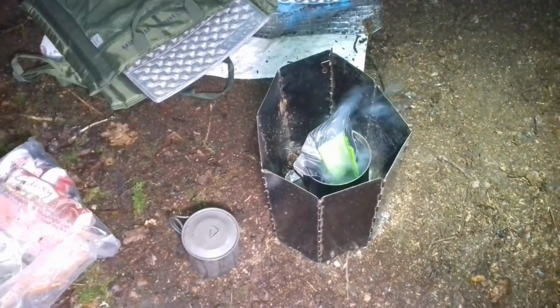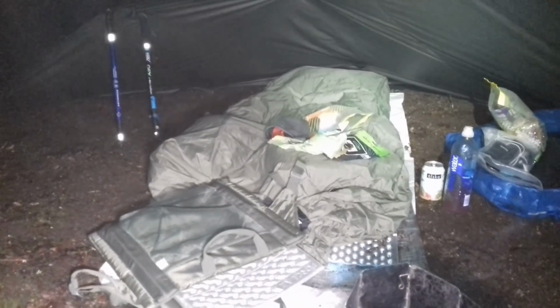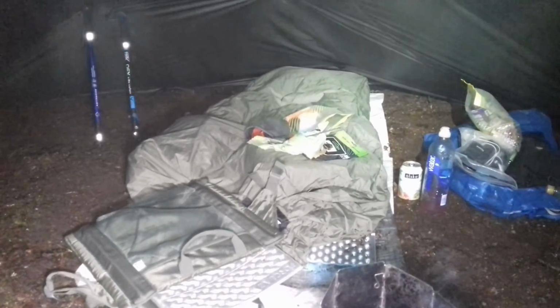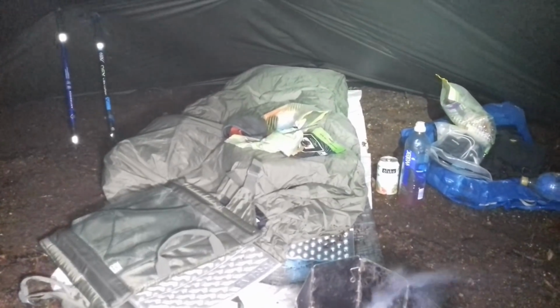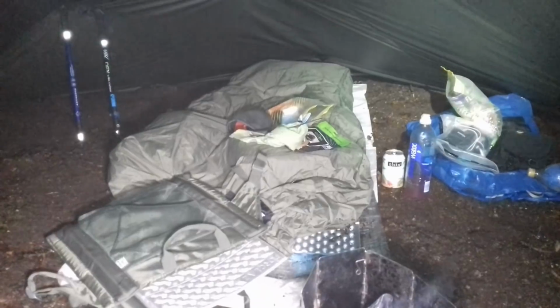So yeah, there's dinner on the BCB stove. It's boiling. That's my rubbish bag. And underneath those two poles, by the way, I don't really need to have them pushed up like that. I just did it to get them out of the way. So I've got the Bush Pro bivvy under there. I've got a piece of Tyvek, a silver ripstop aluminium ground sheet.